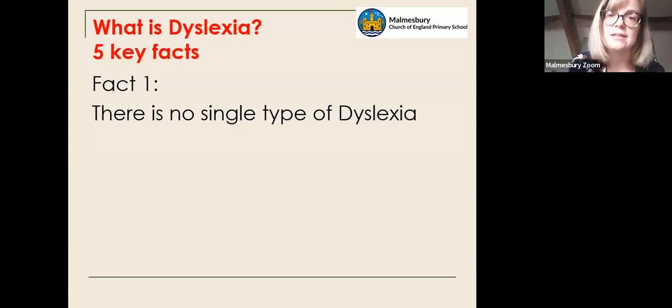So it's not just about difficulties with reading and spelling. It can be in terms of their organisation, getting things ready for school in the morning, remembering what to put in their bag. It can impact lots of areas of organisation as well.